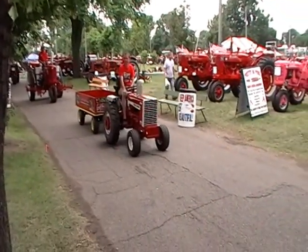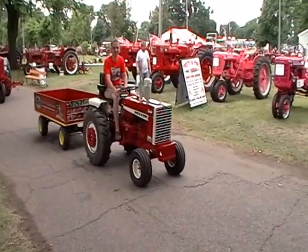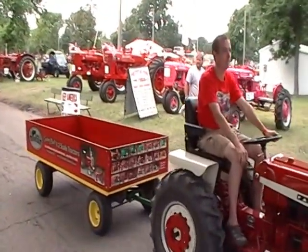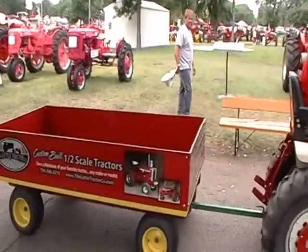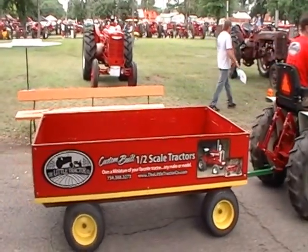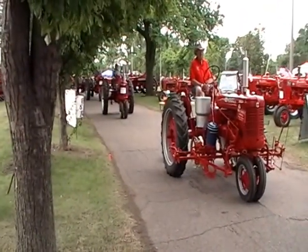This one here is fashioned after a 1206, and it's a little diesel. And you can see on the front of the wagon there, he's got the pictures of his various tractors that he's created. Looks pretty cool. Custom built half-scale tractors. TheLittleTractorCompany.com. A little free advertising here for him. And the parade keeps on a coming.